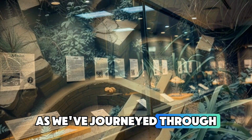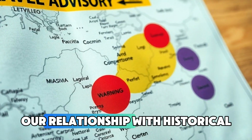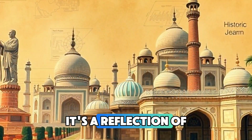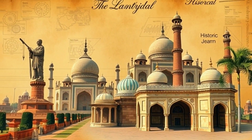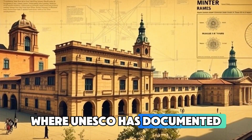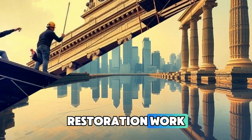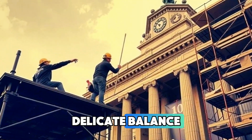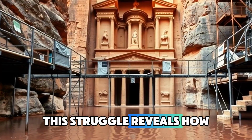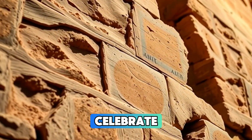As we've journeyed through these remarkable sites, one thing becomes clear. Our relationship with historical wonders isn't just about the past, it's a reflection of our present priorities. Consider the conservation challenges at Petra, where UNESCO has documented erosion, flooding, and questionable restoration work, all stemming from the delicate balance between preservation and tourism demands. This struggle reveals how our appreciation can literally wear away the very wonders we celebrate.